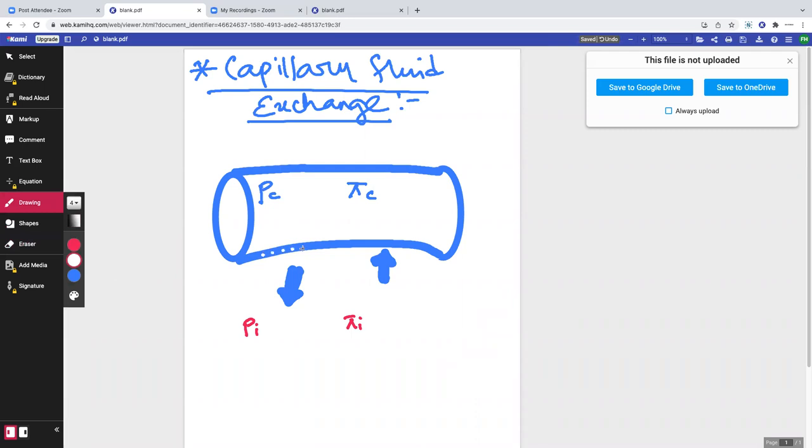Blood vessels, do they have pores or channels or ways by which water can leave easily? The answer is yes. Question is, do solutes move through these pores? Yes or no? Solutes, do they move through these pores? No. But water, does it move through these pores? The answer is yes, right?